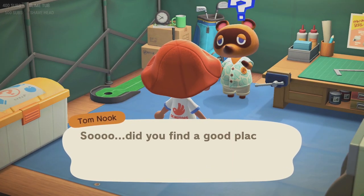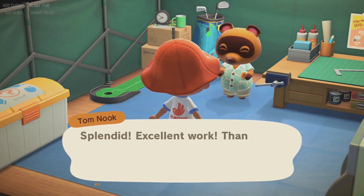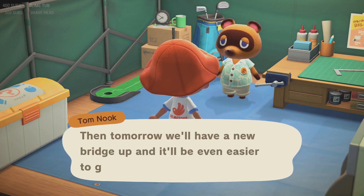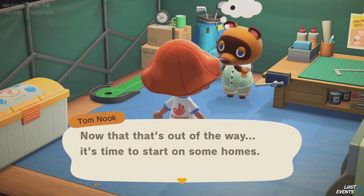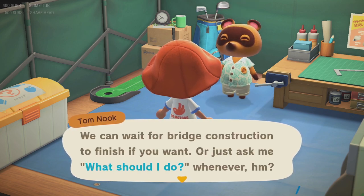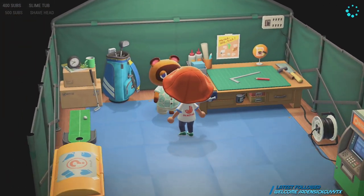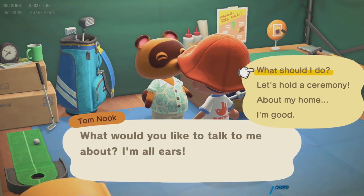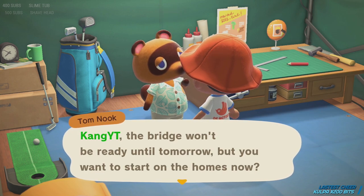Hello, hello. So did you find a good place to deploy your bridge construction kit? Yep. Excellent work, thank you. Then tomorrow we'll have a new bridge up and it'll be even easier to get around the island. Now that that's out of the way, it's time to start on some homes. We can wait for bridge construction to finish if you want, or just ask me what should I do. We're gonna get it all done today, Nook. We have time. Well, what should I do? Bridge will be ready tomorrow, but you want to start on the homes now?